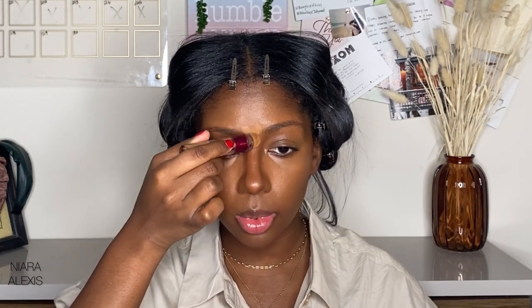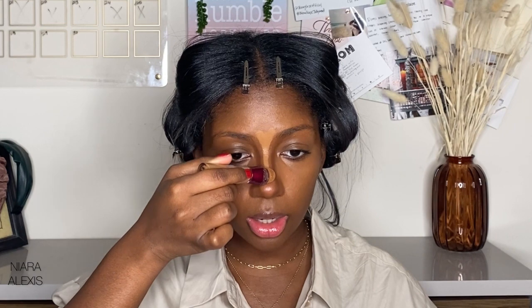Okay. So now that I have my contour on my nose, I can go in and apply highlight to my nose. This is the same concealer I used under my eyes. It's the Instant Age Rewind, in the shade Tan. And I'm just gonna be dragging it down the center of my nose.